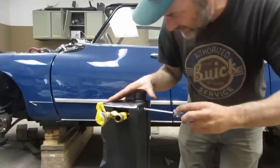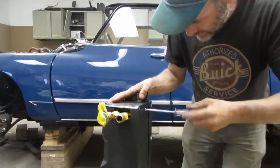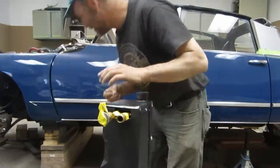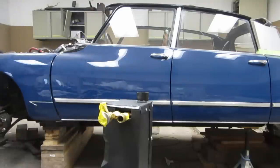I cannot believe, after all that, how nice that looks. Crickets from Al. Why wouldn't you believe that? Well, that's why it's crickets. It looked pretty crude for the first 99% of it.